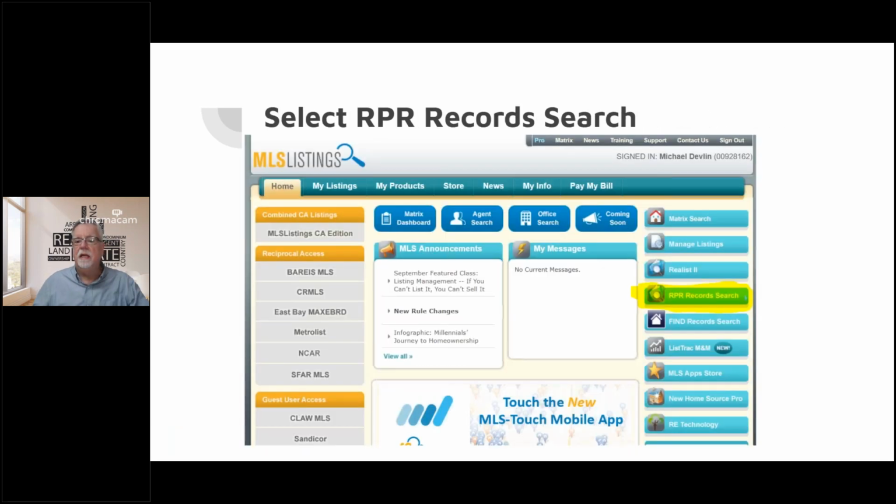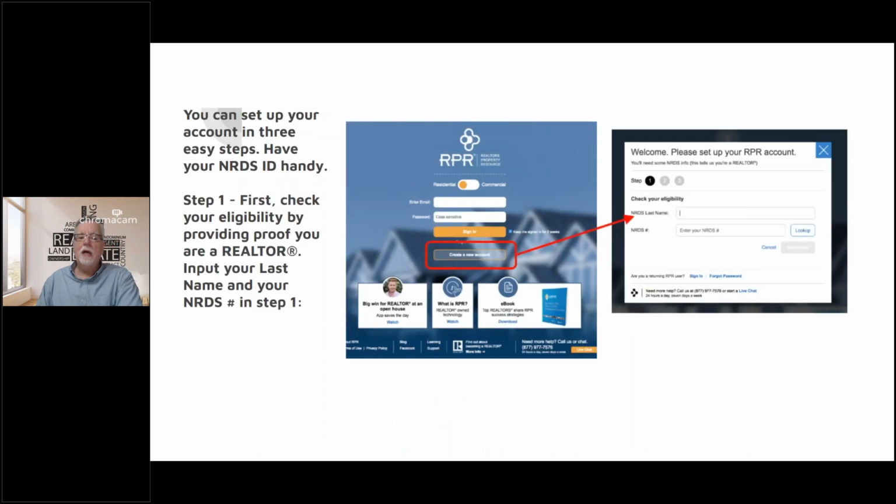Now the next thing is RPR. Again, the interface will look a little bit different if you're in Bridge MLS, or SFAR, San Francisco Association MLS, or Barris, which is the MLS in Contra Costa and Solano County and Sonoma County, and MetroList. It looks a little bit different, but when you log in, someplace it says RPR, right? The Realtors Property Resource. Now, we want to set that up.